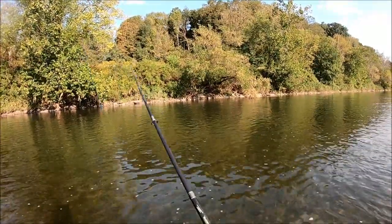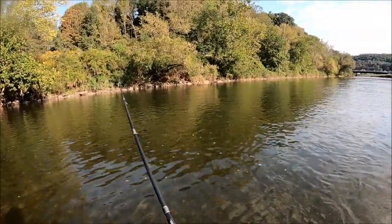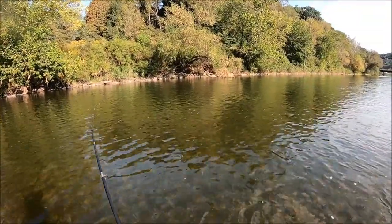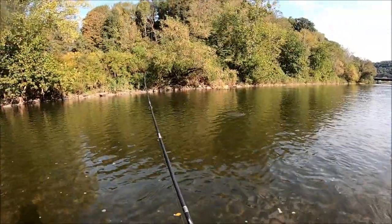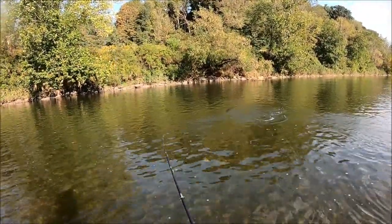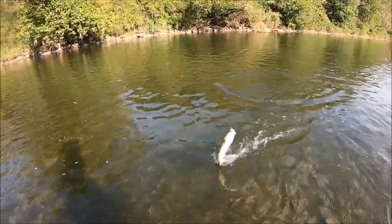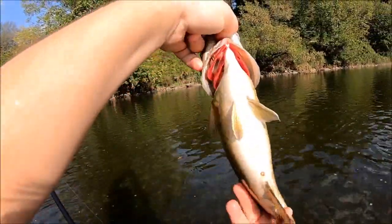Alrighty, moving my way down the river. I'm just working a bitty tube, 1/8 ounce watermelon red fleck bitty tube. At least I think that's what it is. Got another smallie on here. Another smallie. If we were in a competition, this fish would be the downhill side of our limit of 5. Obviously. That's a fat girl. Not very long, but fat. Look at the girth, man.